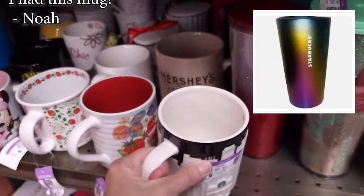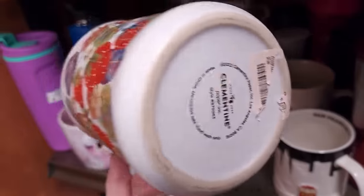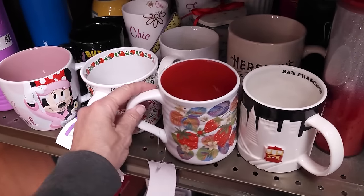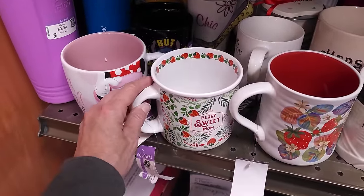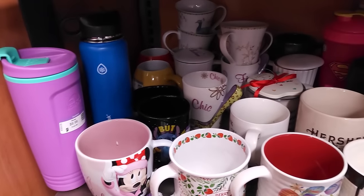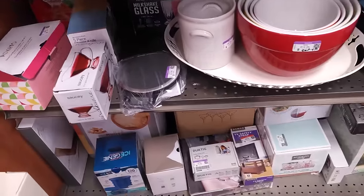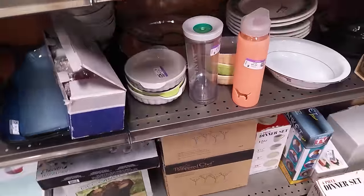That's a San Francisco Starbucks mug. That one's pretty cool. Clementine. You are $6. That's a really nice mug. Very sweet mom. Oh yeah, Mother's Day will be here before we know it. Okay, no mugs today. So down here, some of the new boxed stuff, some Pampered Chef.